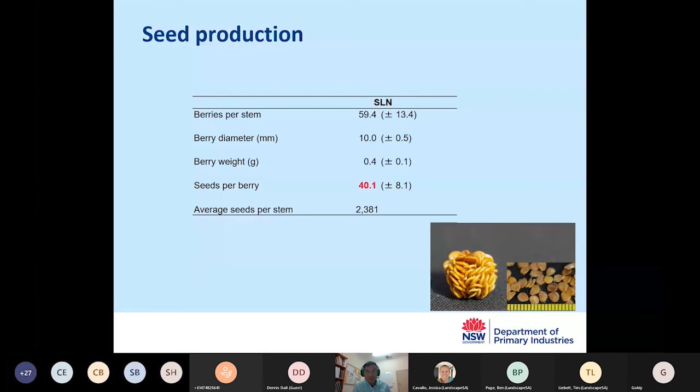Now, seed production. As I mentioned, overall, every stem gives you about 60 berries. And every single berry, we counted about 40 seeds. So basically, each single stem would be about 2,400 seeds. And quite often, because the mother plant has multiple stems, you multiply by how many stems, and you're going to have lots of seeds. So it's very important to control Silverleaf Nightshade before the berry forms.